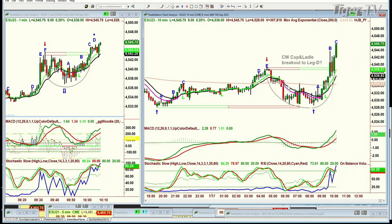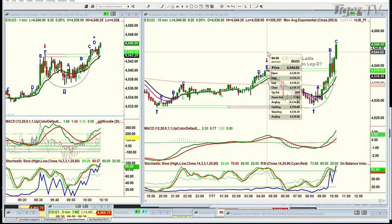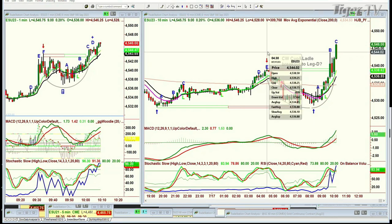This is different. This one says that if you take out that left side high in a leg C, there's a really good chance you're going to go to a leg D. If you take it down in a leg B, you should still be making a peak B and then a higher leg C and even a leg D, and then come back at some point and retest the left side high at 4:30 this morning at 45.39.25.